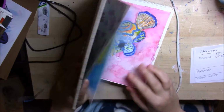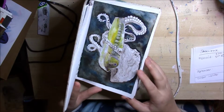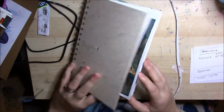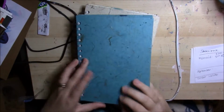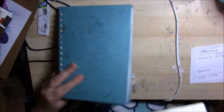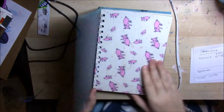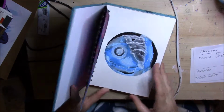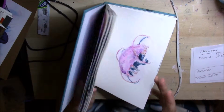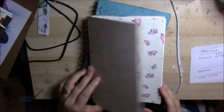I think this is the right one, is it? I think I've got the wrong sketchbook here. Just a minute. No, here it is. This is the one. This was the one I showed you last time. So, this is another Pink Pig sketchbook. Hold on. I don't know why I'm thinking this is the... Sorry.